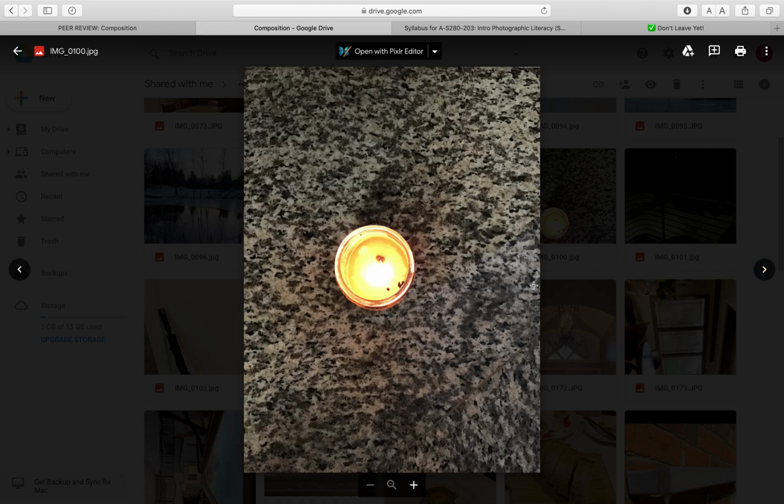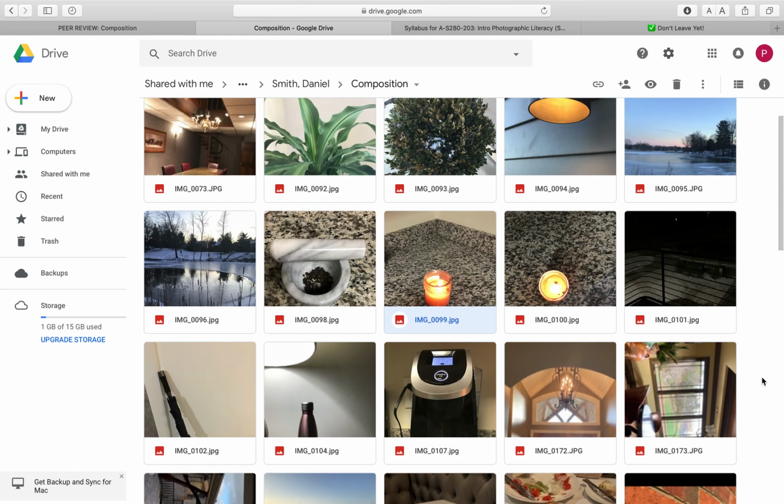And I don't prefer this angle of it because there's not much here. It's just an orange circle lost inside the pattern of the countertop. So maybe if something else was in the image, or different lighting, so that you could see the flame, it would help that one become stronger.